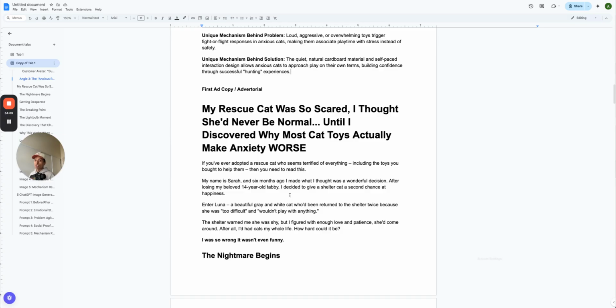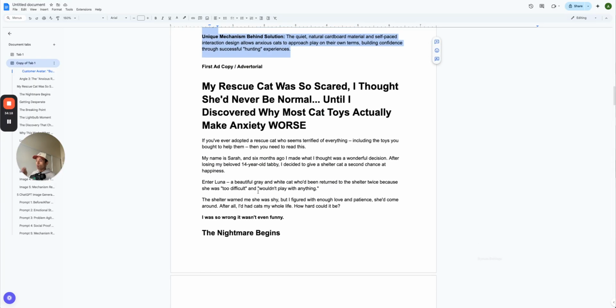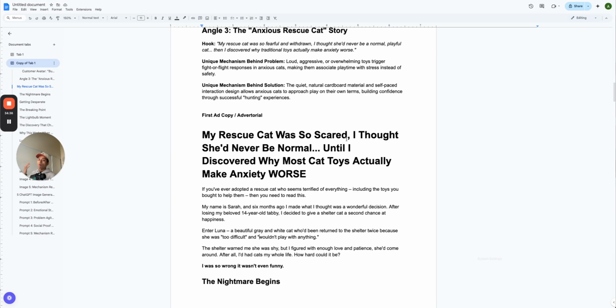Then we also constructed a fully ready to go advertorial in our niche, which basically says and describes this angle up here at the top and speaks directly to people in this niche who are adopting a rescue cat, and it is building off of real life experiences from people in this niche who have shared their experiences online, using real and authentic customer language to describe the pain points and showing the transformation that is possible to satisfy this core mass desire through our product specifically.